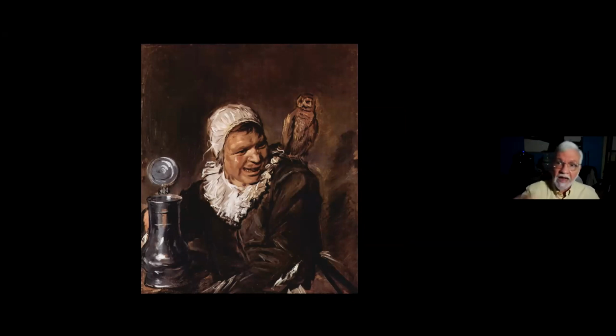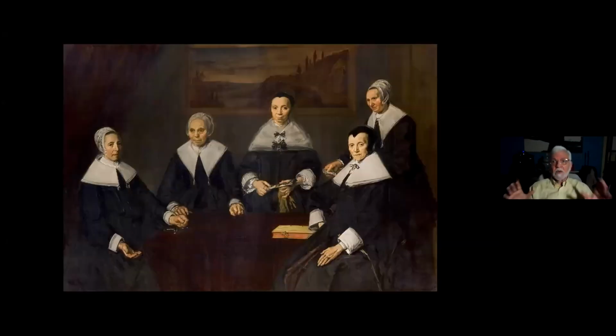Now, these very, very lively paintings went out of style. And although he made really good money at one point, he died in poverty as a ward of the state. And as part of earning his keep while he lived in the poorhouse before he died, he did paintings. He did a painting of the regents, the women trustees of the poorhouse. And he does them very unsympathetically.